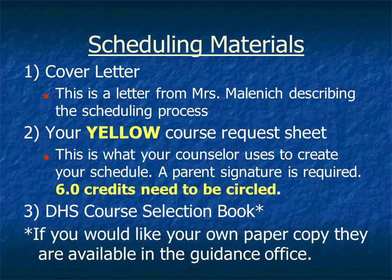The course selection book is the booklet with all the class descriptions. If you want to know about a class or you're trying to make a decision, look in this booklet and learn more about our classes. If you receive special education classes, you will be working with your caseload teacher to select your 6 credits.